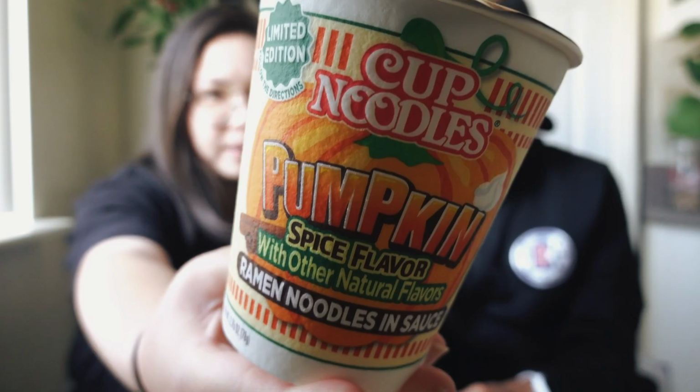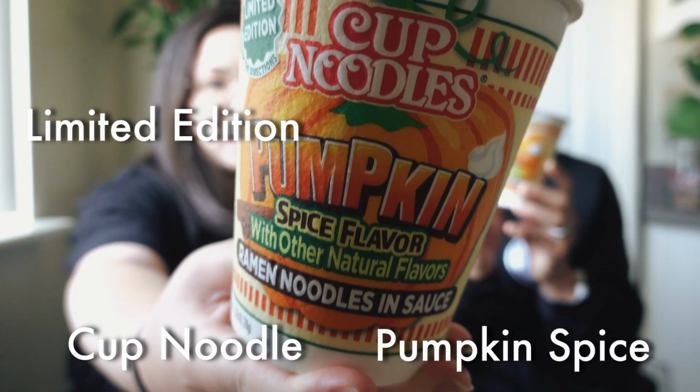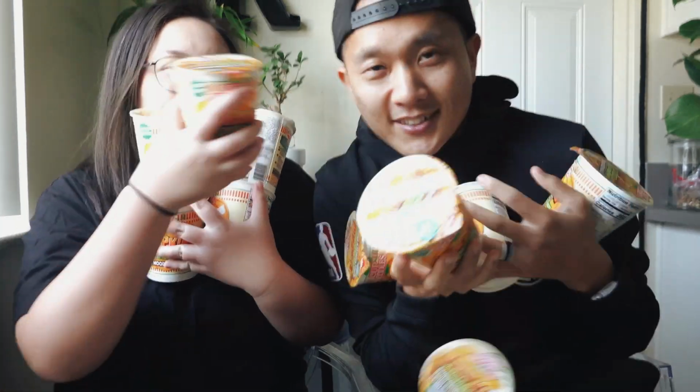And today we have this limited edition cup noodle, and it's pumpkin spice flavored. It sounds like a horrible idea. I just have this feeling that this is gonna be disgusting. You broke it. I'll eat this one, whatever.